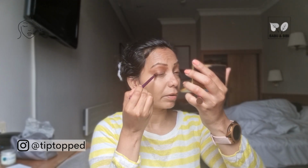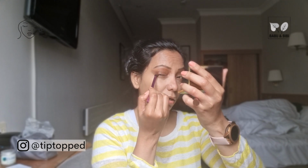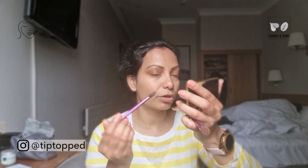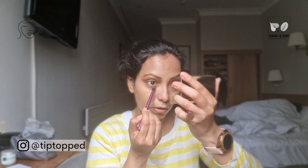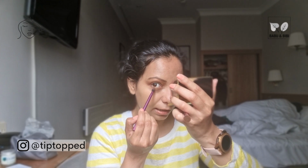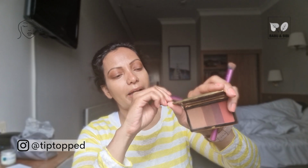and extending it from the corners like a wing. So essentially almost like a V at the corner. If there's anything excessive, I wipe it off with my ring finger. I'll also use the remaining color in my brush to just lightly color the lower lid. Just wipe it in the back of my hand.